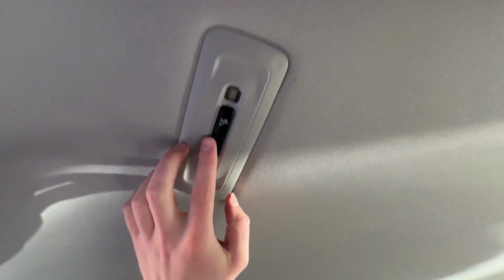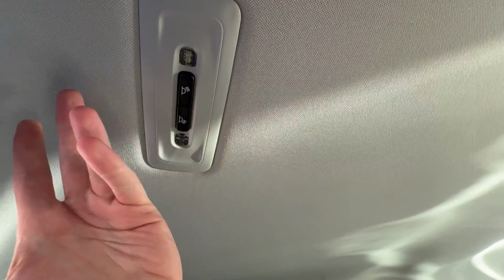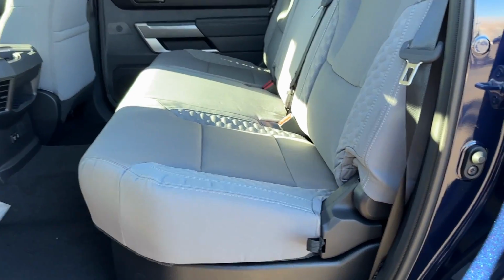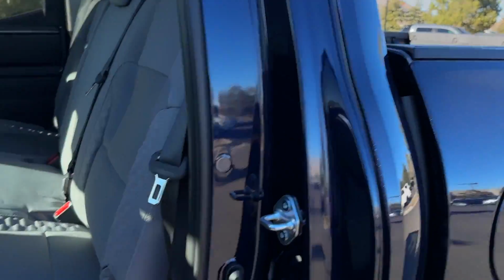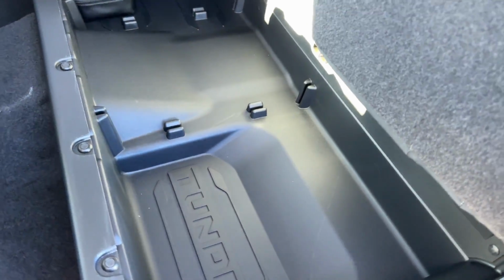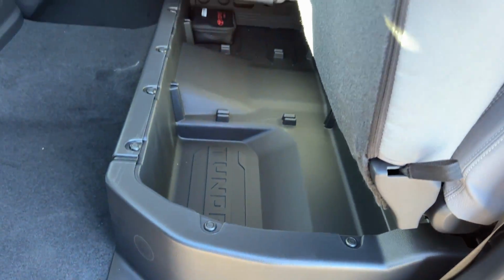And let's not forget about these little convenience lights back here as well, which are full LED. So you might be thinking, wait a minute, there's no trunk area of the Tundra, right? Because there is a bed in the back. Well, you're right, but if we pull on this little tab here and we lift up on these seats, you can see that we actually get a bunch of in-floor storage.